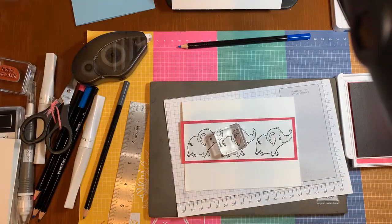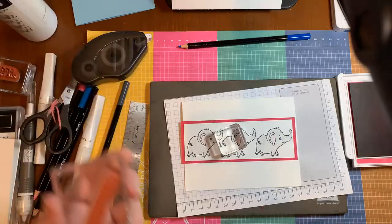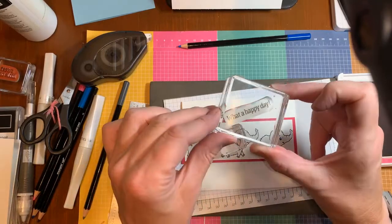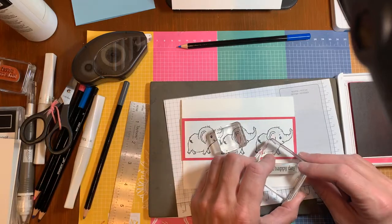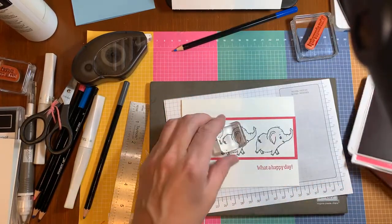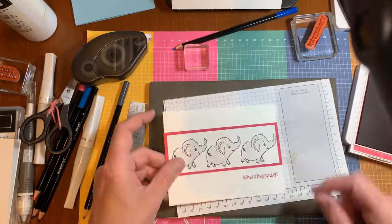So let's get the blue out of the way. Okay. And we're going to, you can see I've done blue and pink on here. You can see it on the side of the stamp. Huh. Okay, so that's going to go about there. This will go here. Is that straight enough? Actually, yes, the other thing wasn't straight. So that's okay.